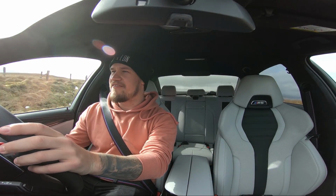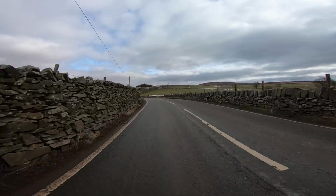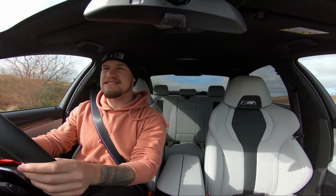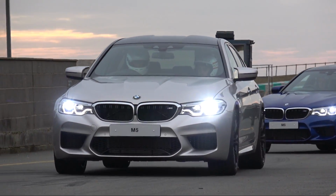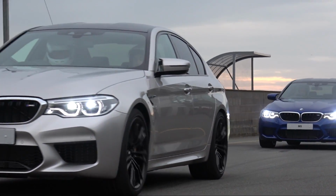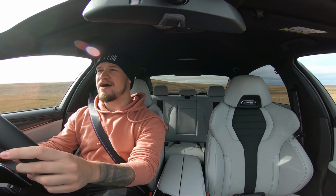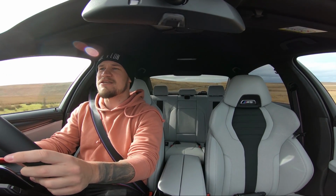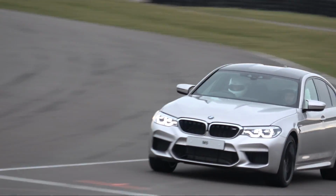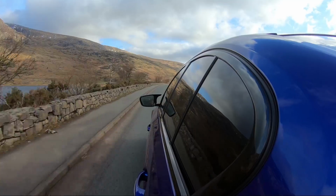So let's go for a drive, see how we get on, and I'm going to try and relay my first impressions of driving this car. We had a couple of hours yesterday at the Anglesey race circuit, a circuit that I've never driven before, never even been there, and BMW gave us free reign of 3 BMW M5s to get to grips with, to play around with some of the buttons, and fundamentally get used to it before we drive some of the best roads that the UK has to offer.